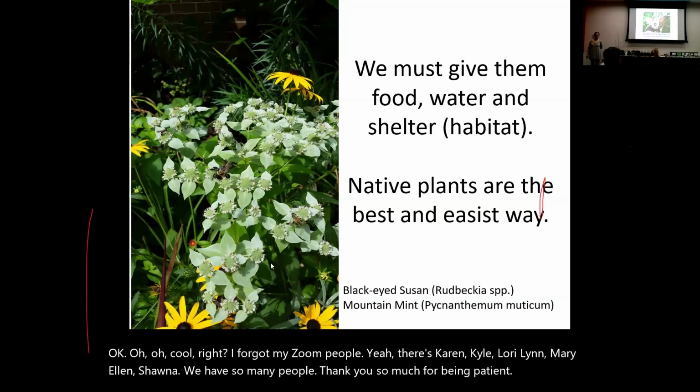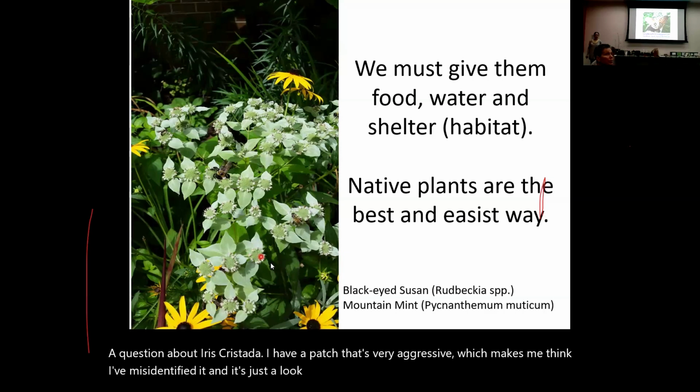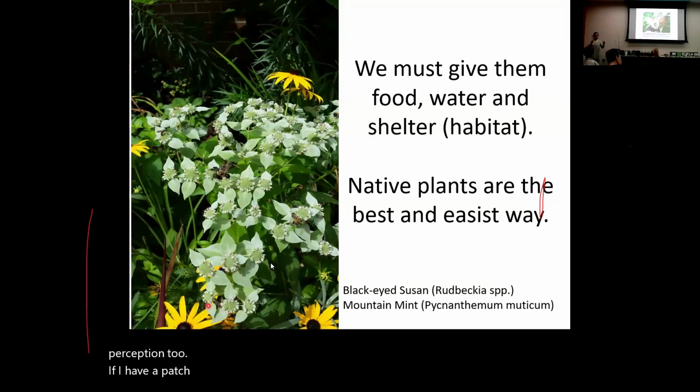A question about Iris cristata. I have a patch that's been very aggressive, which makes me think I've misidentified it, and it's just a lookalike. Any thoughts on what it could be? I don't know of any lookalikes for Iris cristata. It has not spread quickly in my yard, and quickly is a perception too. If I have a patch that's a foot wide, it could be two feet wide in a year or two. So it's definitely a medium spreader.